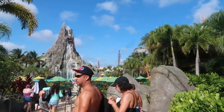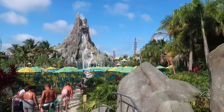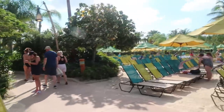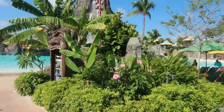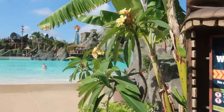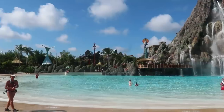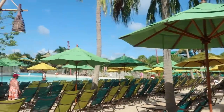Wow. It's so impressive, isn't it? Ridiculous. We've got our sunbeds. Happy with these ones. You know us, we don't like shade, so wanted to be away from the umbrellas. Just going to take another look at this volcano. Wow, that's just so impressive. Oh, it's going to be a good day. It's good to be back.